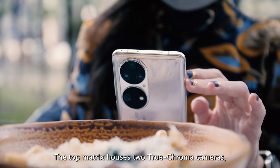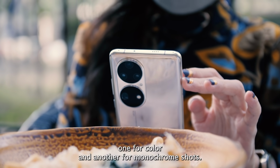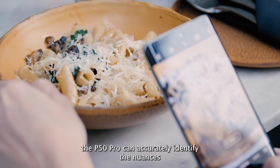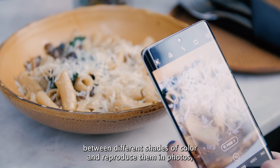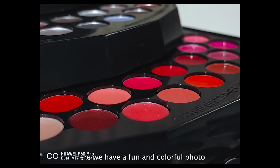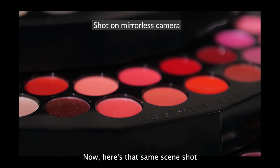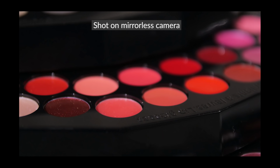The top matrix houses 2 true chroma cameras, one for color and another for monochrome shots. With this true chroma system, the P50 Pro can accurately identify the nuances between different shades of color and reproduce them in photos, making them nearly the same as what the naked eyes can see. Here, we have a fun and colorful photo that shows Huawei's true chroma cameras in action. Now here's that same scene shot on a high-end mirrorless camera for reference.